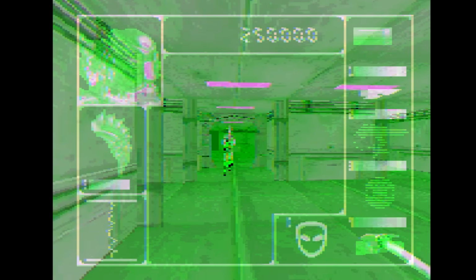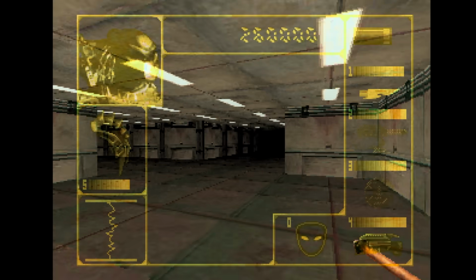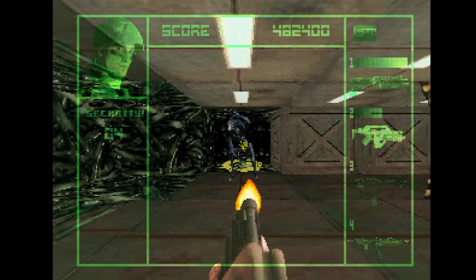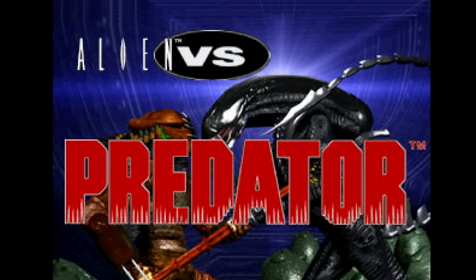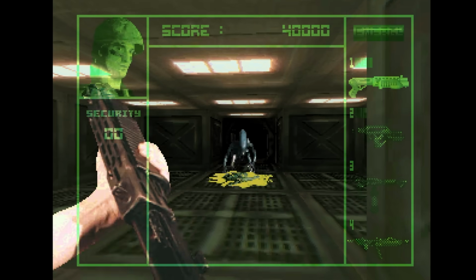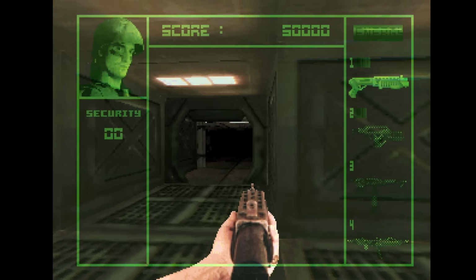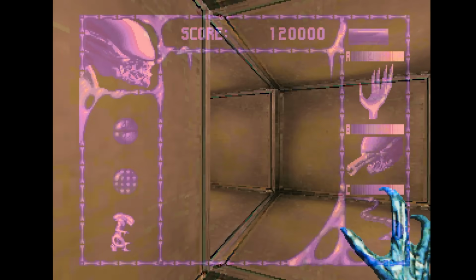Now, if you're one of the 12 people in the world who actually owned a Jaguar, well then you might also be one of the 3 or 4 people who owned and played AVP, a first-person shooter released for the console in 1994. The first game of 3 to be developed by Rebellion, it was a pretty ambitious title, trying to replicate that first-person formula that had started to become so popular on PC, and attempt to get it working on a console, and it is kind of impressive in that regard, considering the limitations of the Jaguar and what they were forced to work with.